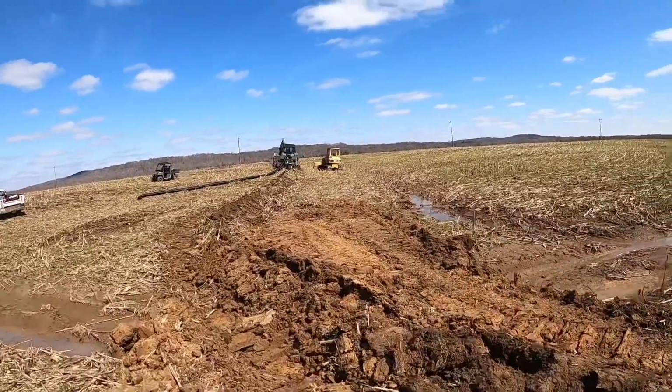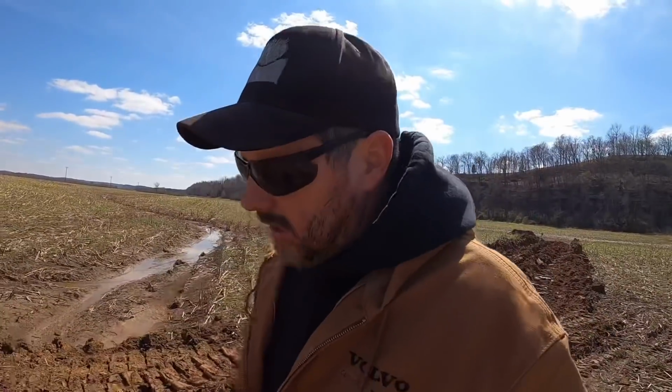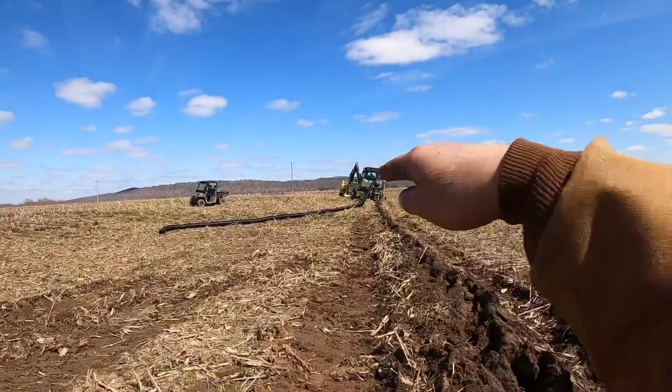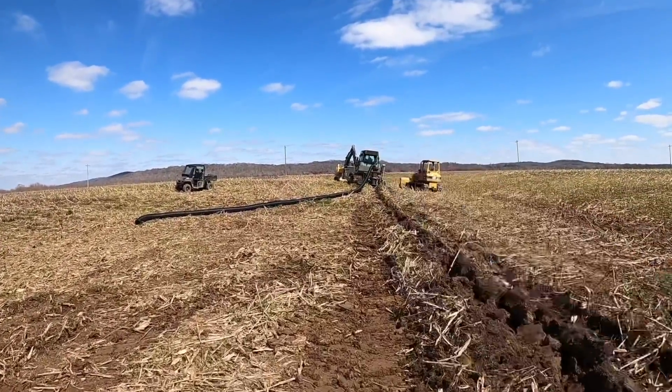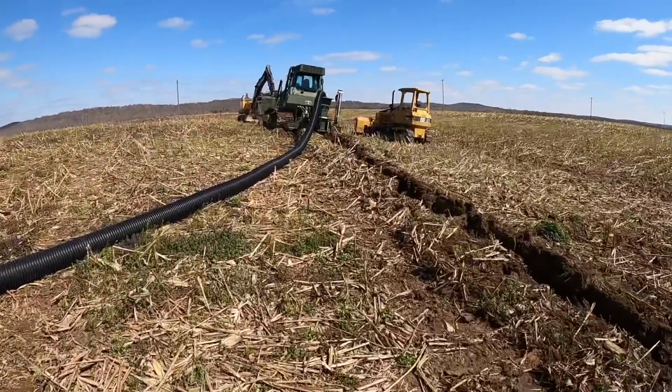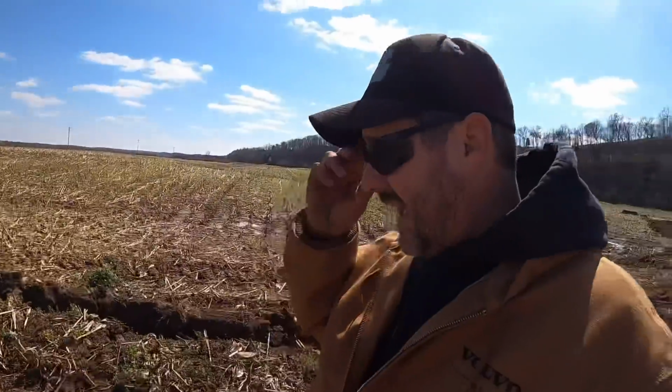The next problem we got, I shouldn't really call it a problem. This is a tricky run here, and we're really taking our time to make sure we got it right. We're kind of going through a little bit of a hump right there. If you guys can see the markings on the back of the plow, we're back to 4.5, pushing 5 foot deep again. Not quite 5 foot deep. We're a little over 4 feet deep.